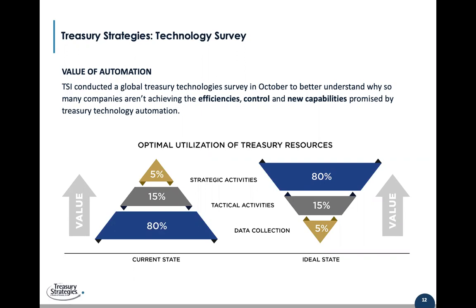But in this webinar that we've been giving, we've already talked about forecasting. There are ways to do a better job of figuring out what you've got and leveraging technology to enhance your forecasting.